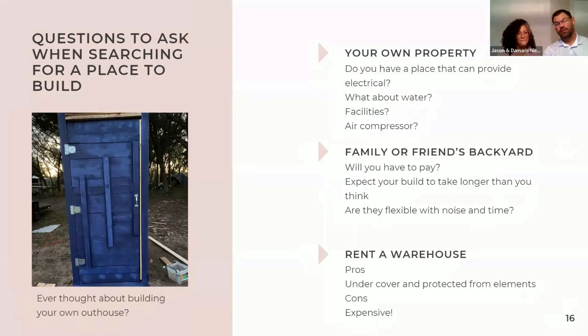One thing to remember is that you should plan on it taking longer than you think. So if you're going to promise, oh, I'll be in and out in 3 or 4 months, that's all it's going to take, you might want to rethink that and not talk yourself into something. And then you're scrambling looking for a different place to build when they want you off their property. I mean, it's a family or friend, so I hope there's no arguments.